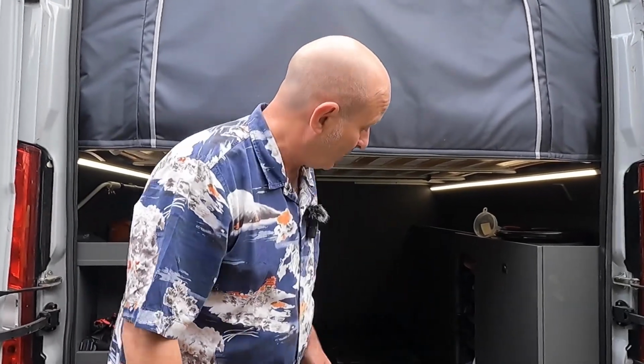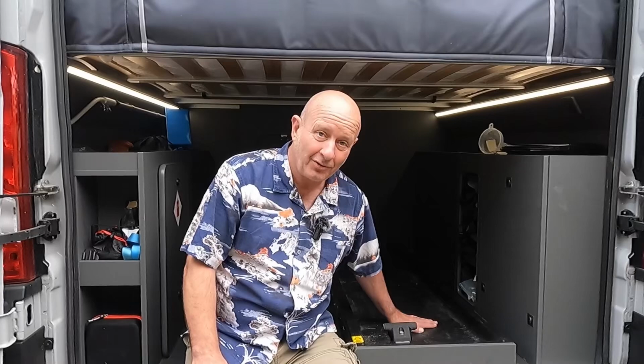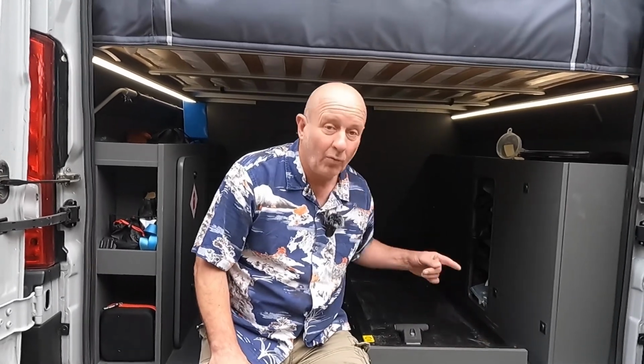Yeah, and pack different ways. Yeah, because at the end of the day, you can put other stuff on it. It doesn't have to be a bike. But yeah, one tray, my top tip: don't go for two.